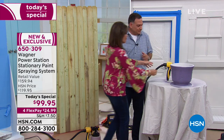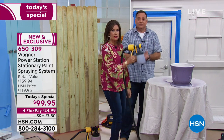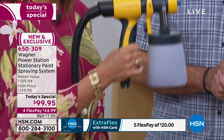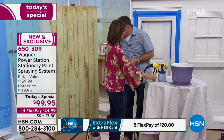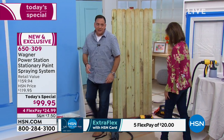This is my favorite part. The detail? No. The lightweight. It's just so lightweight, because if it were heavy, and this is full of paint, I wouldn't be able to go up and down. You'd get tired. I would get tired. Anybody would. Okay, so let's say that you've got a big job. Let's say you're going to paint a fence.